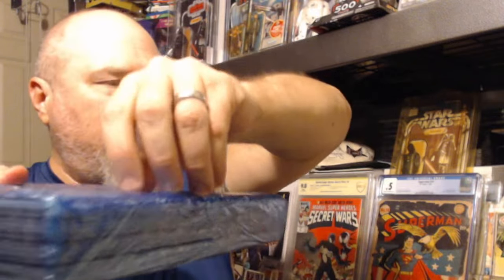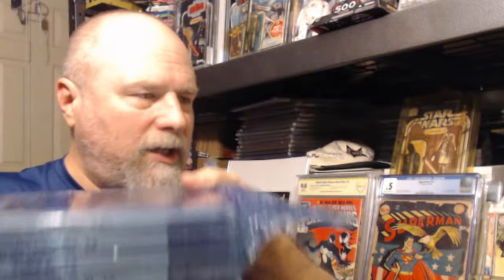So as you can see, like I said here, they put the blue cellophane, which I like, that added protection. Again, it keeps them from shifting around. And also, every month I send in the 4 books, I always make a prediction of what I think the grades will end up being.